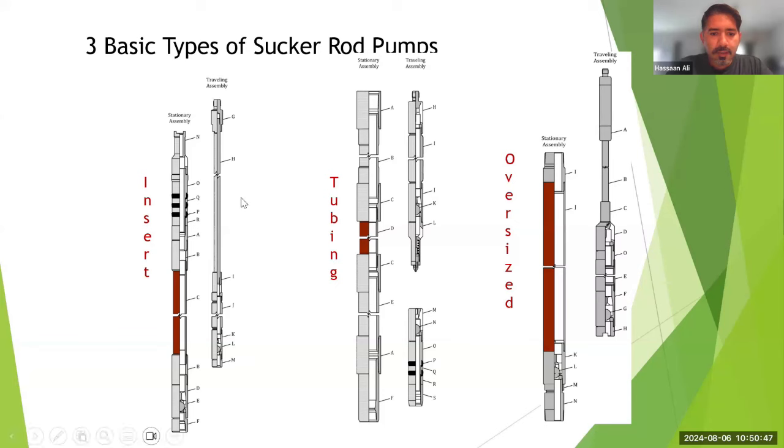One of the main differences which you will see between the insert pump and the tubing pump is that the insert pump has these seals in it. So it will sit inside the tubing and seal around these seals, and then it can pump through it. Now, in the tubing pump, this stationary assembly is actually part of the tubing, and this traveling assembly is part of your rod string.